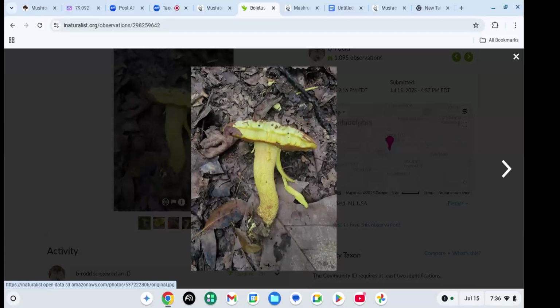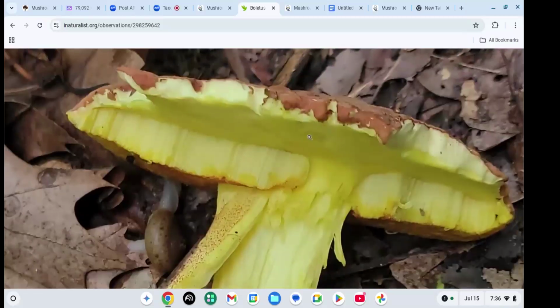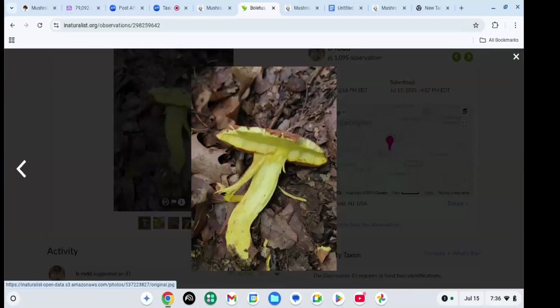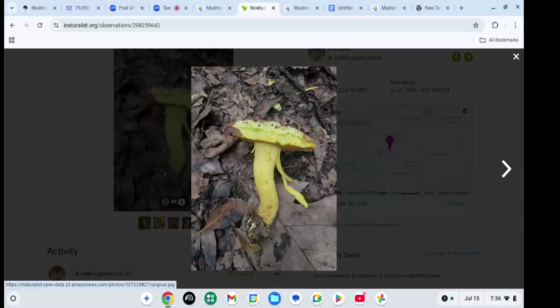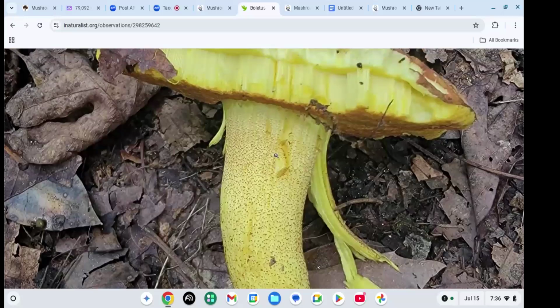This was funny, because, not funny. This is how I found this thing. It was on the ground. Actually, it was oriented the other way, with half the pore surface missing, half the stalk missing as well, and just laying on the ground like this. So I'm not sure if that was human interaction, bug interaction, what have you. But I think this beat up thing is Boletus morrisii.